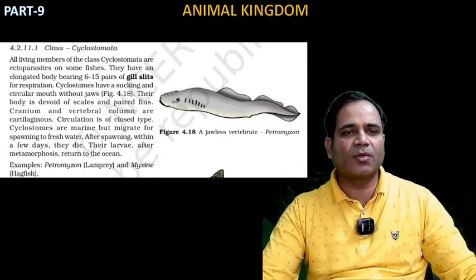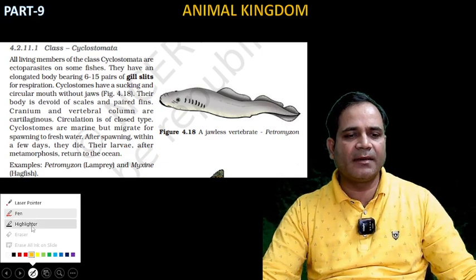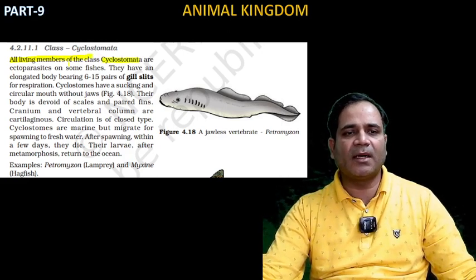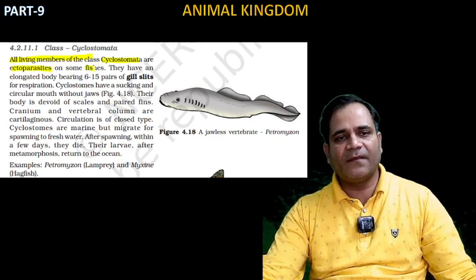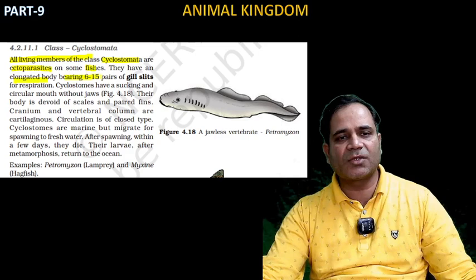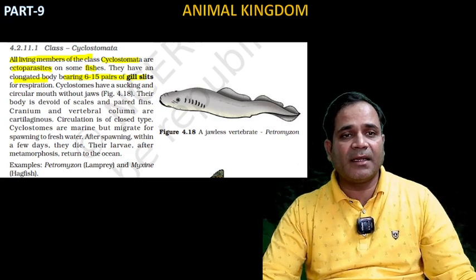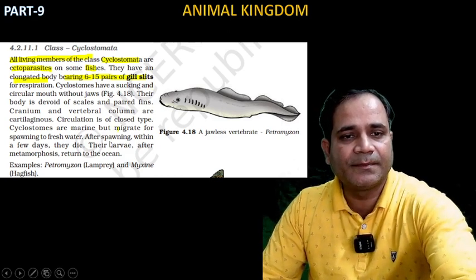Now, just go through the NCERT. Here the cyclostomata, see what is written. All living members of the class cyclostomata are ectoparasites on some fishes. They have an elongated body bearing 6 to 15 pairs of gill slits. I also told you this in part 9.